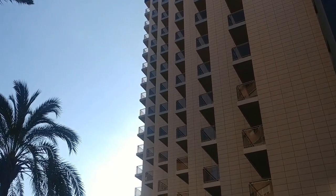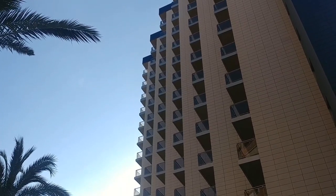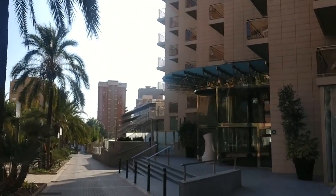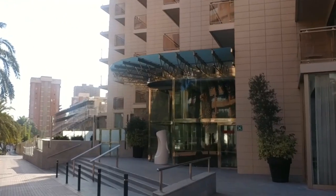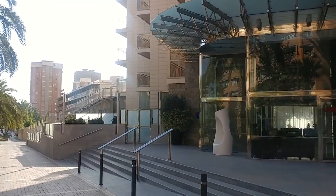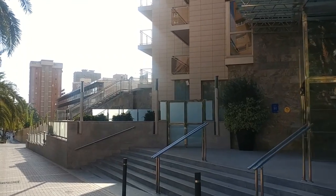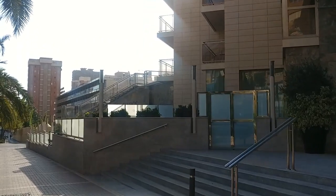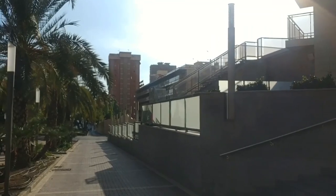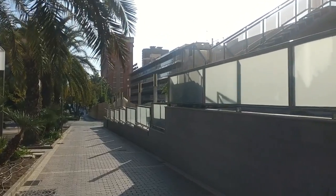Big spa hotel here. How many rooms are on that? There we go. Quite a long hotel. The Sandos group, I think it's a group of hotels. Looks really nice from the front. I'll show you the front in a minute when we get there. Very nice spa hotel.